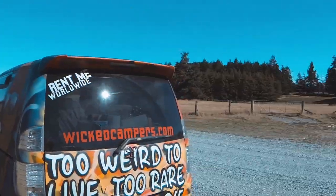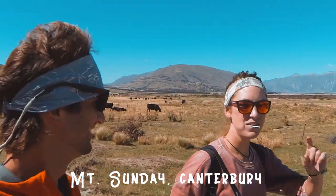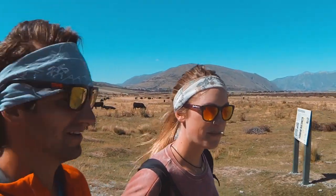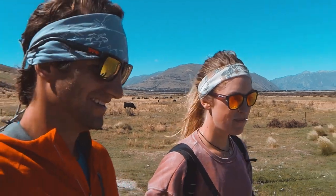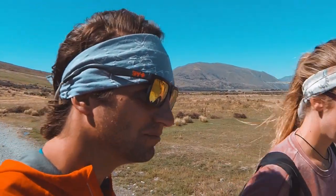That was terrific. We're doing it. We're finally tramping. New Zealand day one, take three. This is our third day one. This is the real deal though. We're hiking, we're gonna go see Rohan.